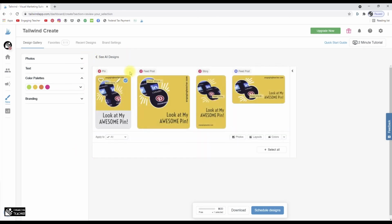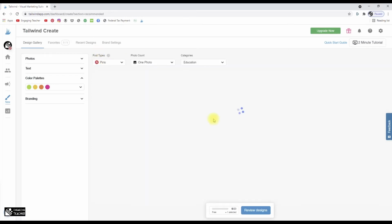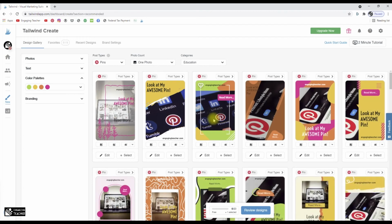Now, if you want to see what the other post types would look like, this is what it would look like as an Instagram story, as Facebook. So it does it all for you. Now you have the option to, if you want to change the colors, you can still do that in here as well. So you can still edit until it actually posts. And then you would go through and it lets you pick up to 5.